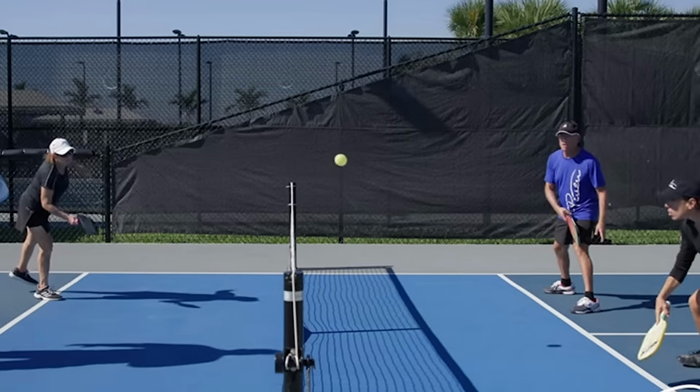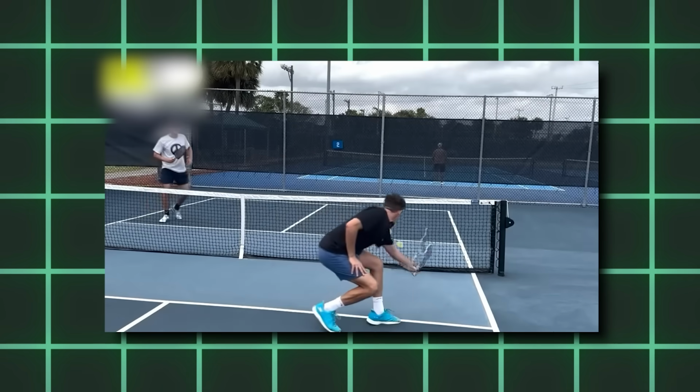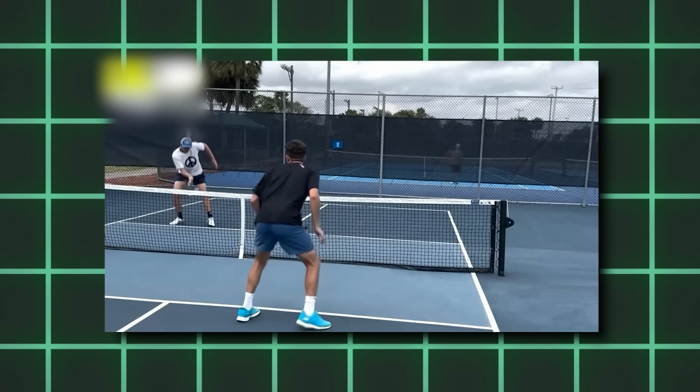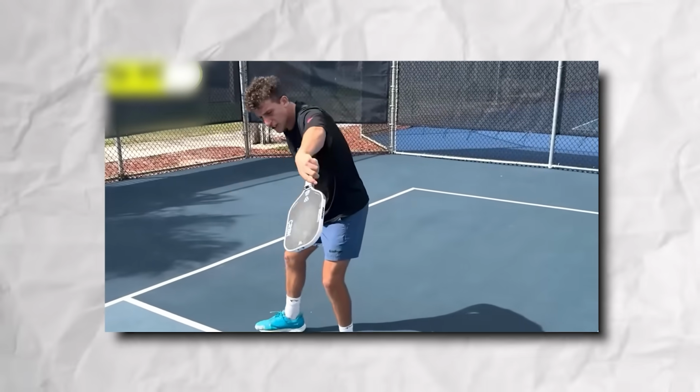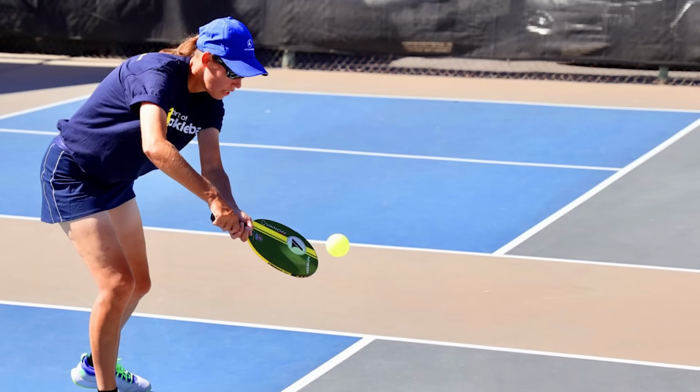But here's the secret weapon most players miss, the footwork. When you see that aggressive dink coming, cross step and cut it off early. Don't trail the ball and reach for it. Be aggressive with your positioning. Cross step, cut it off, redirect cross court. Your opponent just lost their advantage, and now you're back in control.